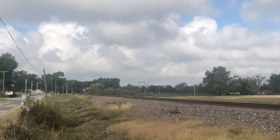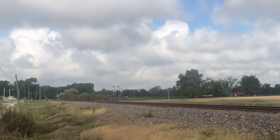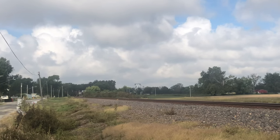Come on, clouds, go away. Yeah, he's just barely creeping along. Well, that's good. Good for us.